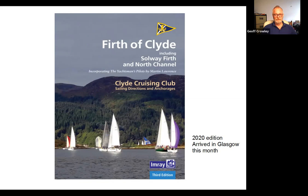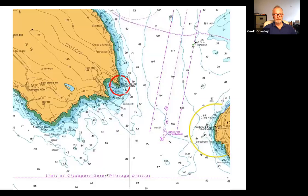Lighthouses change, facilities ashore change, marinas get added, some marinas occasionally go away. Things come, things go, and so an up-to-date version of these is good information on where to anchor on the west coast of Scotland. Now I want to take you on to looking at charting and charts and where we might think about anchorages and getting information.